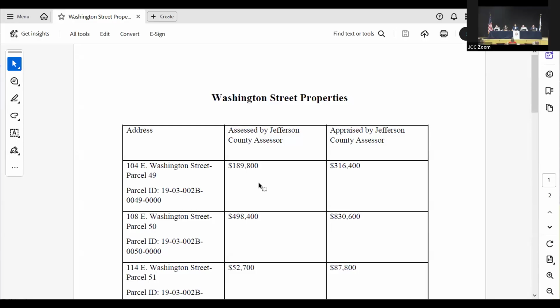Hey, Angie, just to let you know, the sheet that we put together, I have up there on the screen too. Okay. If you'll say the property address, then I'll make sure it's up there. So which one? It's 104 East Washington Street. That's the one at the top of the screen.